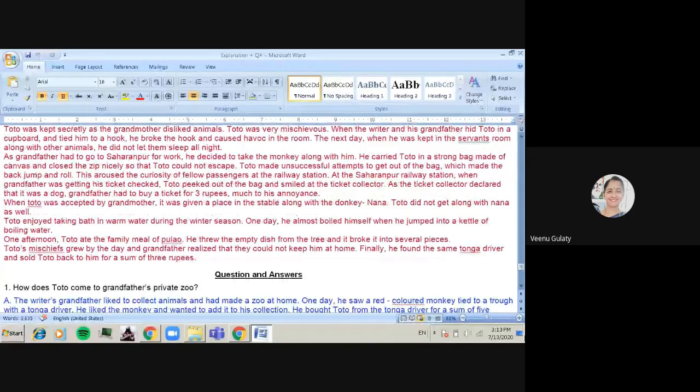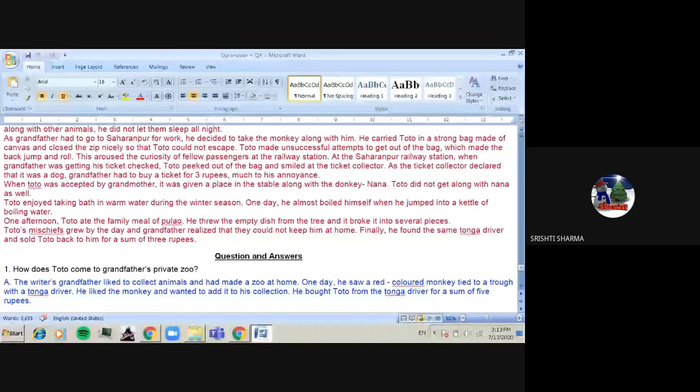Anyone who can read this, Srishti, you yourself read this. Yes, ma'am. The writer's grandfather liked to collect animals and had made a zoo at home. One day he saw a red-colored monkey tied in a trough with a Tonga driver. He liked the monkey and wanted to add it to his collection. He bought Toto from the Tonga driver for a sum of 5 rupees.